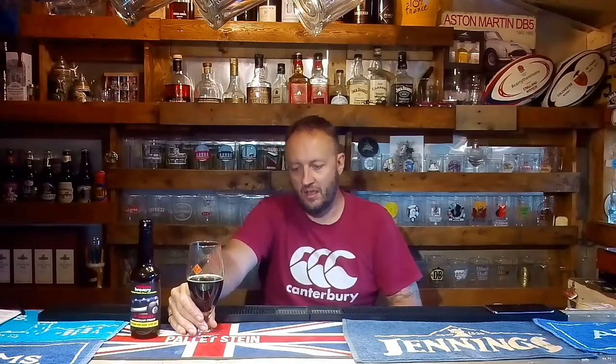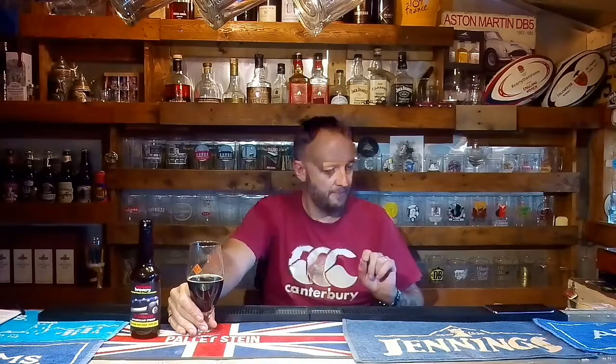So, like I said before, Untappd, I couldn't find it. I found the brewery, Watson's Brewery, but couldn't find this particular beer. So again, I apologise, I don't know if this is the first time he's brewed this particular beer. It could be why it's not on Untappd. However, I had the privilege of being the first person to put it on Untappd, and the privilege of being the first person to review it on YouTube.